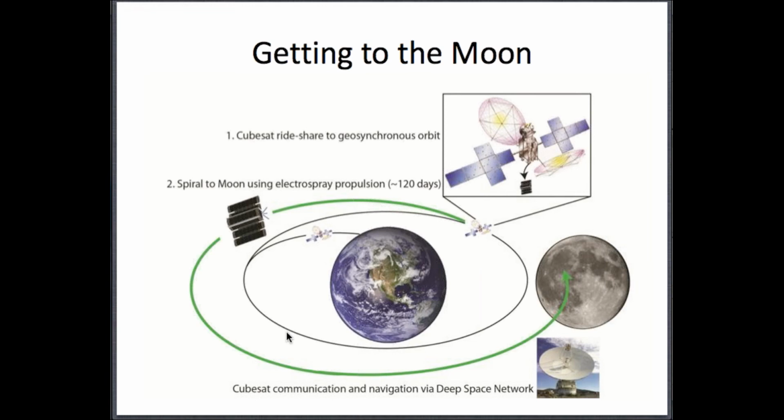So here's kind of where the trade-offs come in and the partners come in. There are two ongoing mission CONOPS that have been proposed. One is that there's one CubeSat that rides along to GTO, kind of on a telecom satellite, fits in wherever it can, and then gets ejected to GTO and spirals out to the moon.